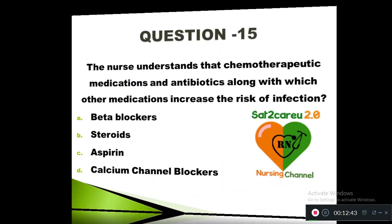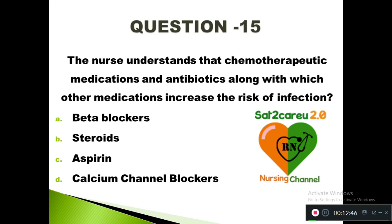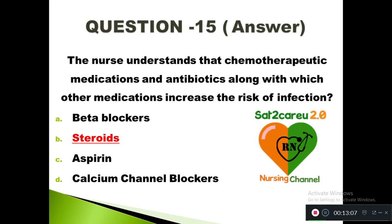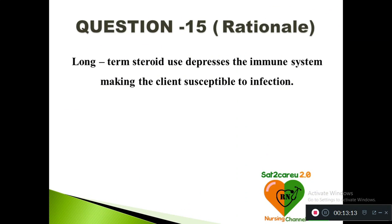Question number 15. The nurse understands that chemotherapeutic medications and antibiotics, along with which other medications, increase the risk of infection? Option A, beta blockers; B, steroids; C, aspirin; D, calcium channel blockers. The correct answer is option B, steroids. The rationale: long-term steroid use depresses the immune system, making the client susceptible to infection.